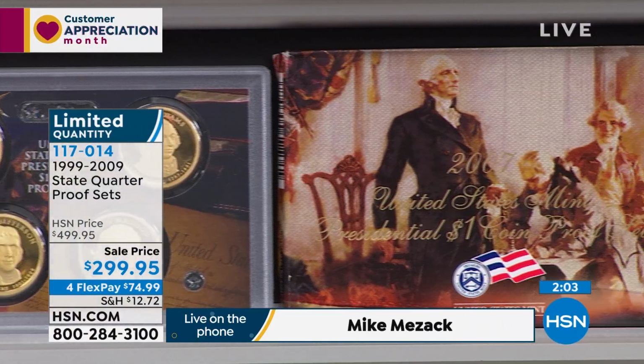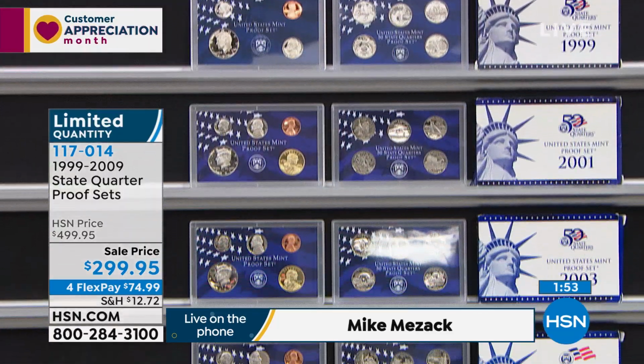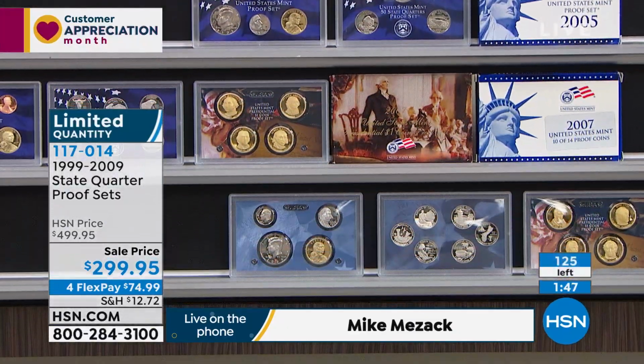That's why coin by coin, you're about $1,000 if you break all these out. It's why you don't see big sets like this, because most coin dealers would rather get $1,000 than $299. That's right. And so that's why when I bring these out, they're so phenomenally popular. Yeah, and we are running out of quantity right here.